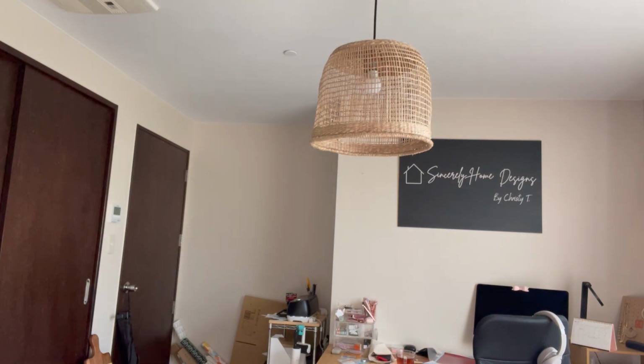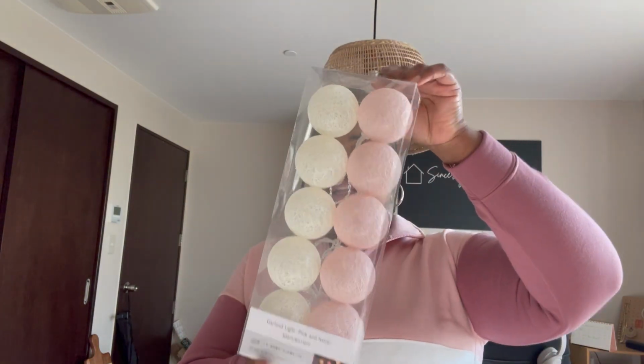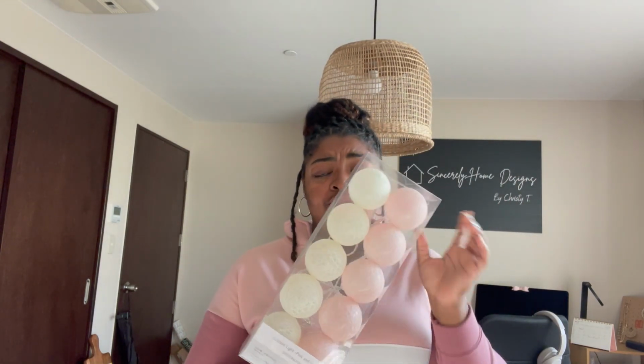So the next item that I did pick up were these little garland pink and white globe lights. So I'm probably going to string these on the fireplace or somewhere in here for the pink Christmas, but I'm also planning to use these after Christmas.